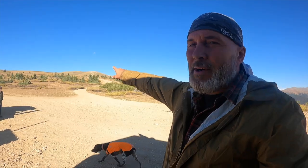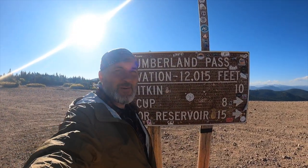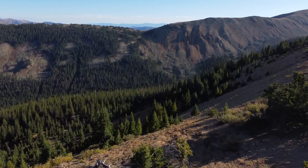Literally at the top of the mountain. You can actually drive further up there off the road, but this is Cumberland Pass, 12,015 feet. We made it. Isn't this amazing? This is awesome. What a view. This is the top of a mountain. Pretty spectacular.